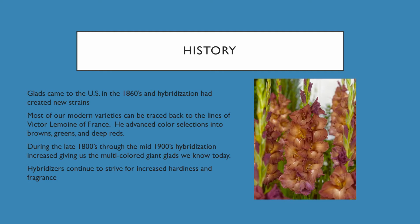Most of our modern varieties can be traced back to the lines of Victor Lemon of France. He advanced color selections into browns, greens, and deep reds, and you can see that kind of brown in the picture there of that flower color. During the late 1800s to the mid 1900s, hybridization increased, giving us the multicolored giant glads as we know today, and they come in just about all colors. Not a true blue, but most of the other colors. They're pretty extraordinary in that aspect. Hybridizers continue to strive to this day for increased hardiness and fragrance.